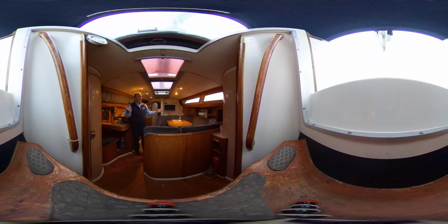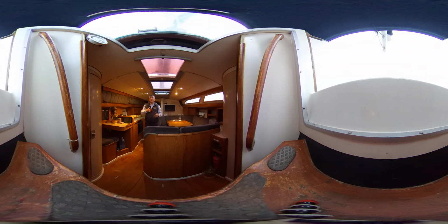So here we are together inside this lovely big Jeanneau, and as you can see, it's lovely and big down here. The head height test: I'm 5'9" or 5'10". I wish it was 5'10". We got well over 6 feet here, so lots of headroom for the taller people, and that does continue throughout most of the coach roof.